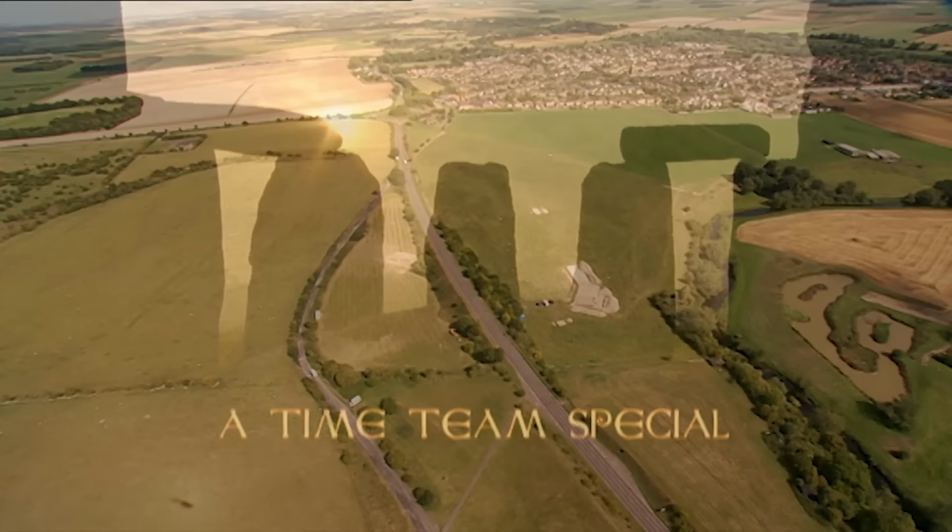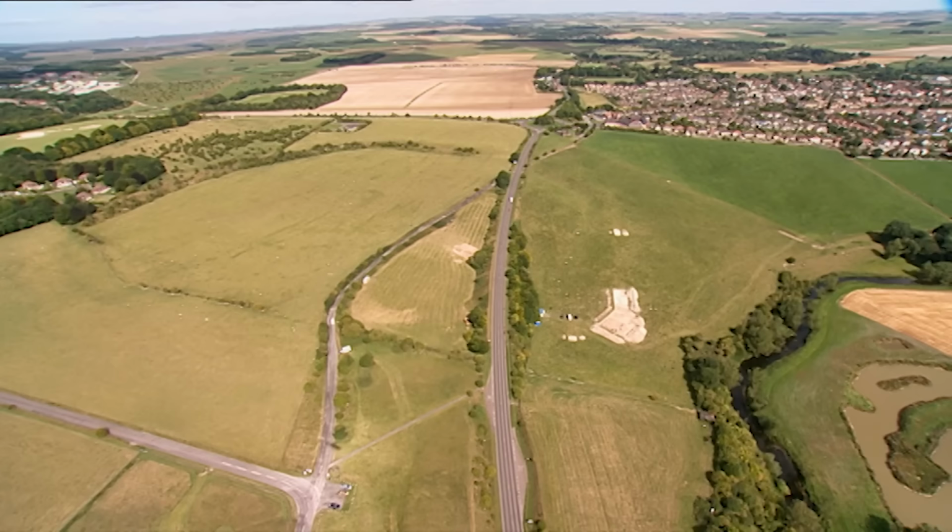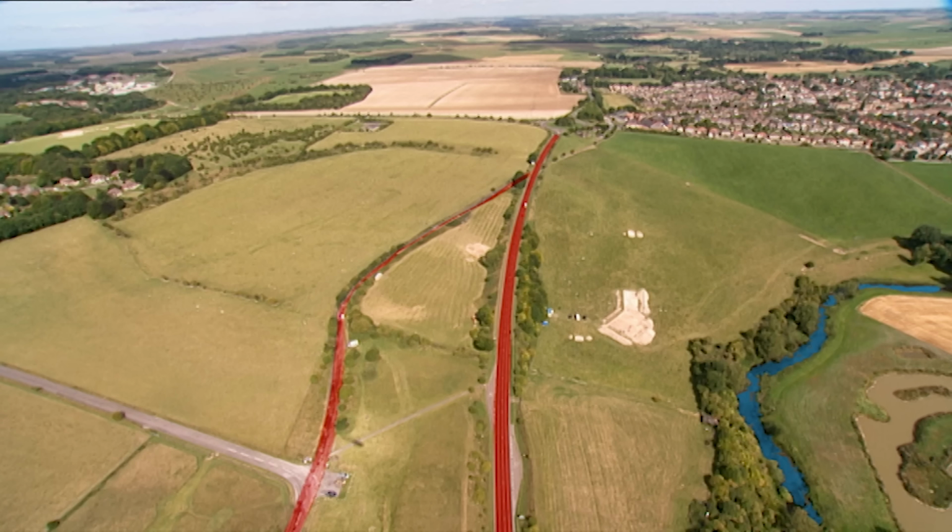Durrington Walls lies next to the River Avon, but you'd be hard-pressed to see it. Two roads now run across it, and ploughing has flattened its banks. But these are the remains of a huge man-made ring with two entrances. It's here that a team of top international archaeologists are rewriting what we know about prehistoric Britain and putting Durrington Walls back on the map.